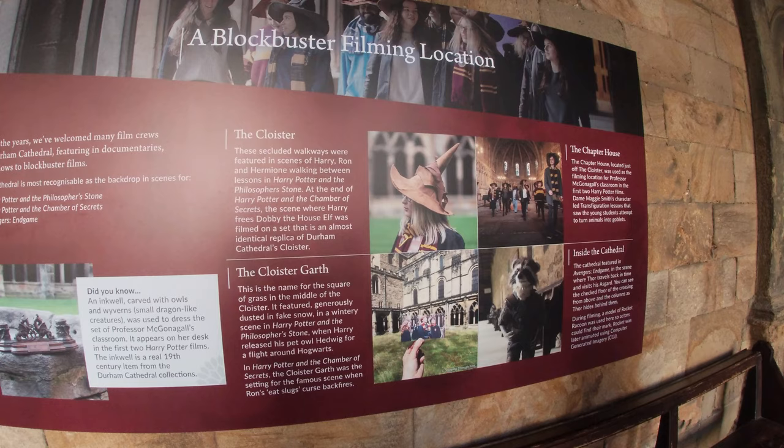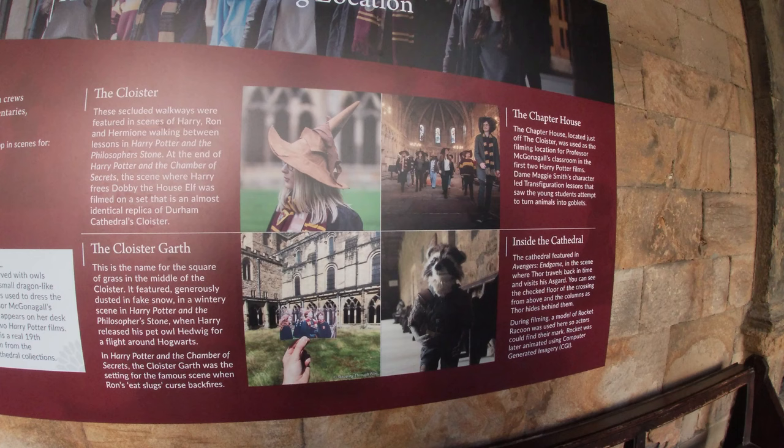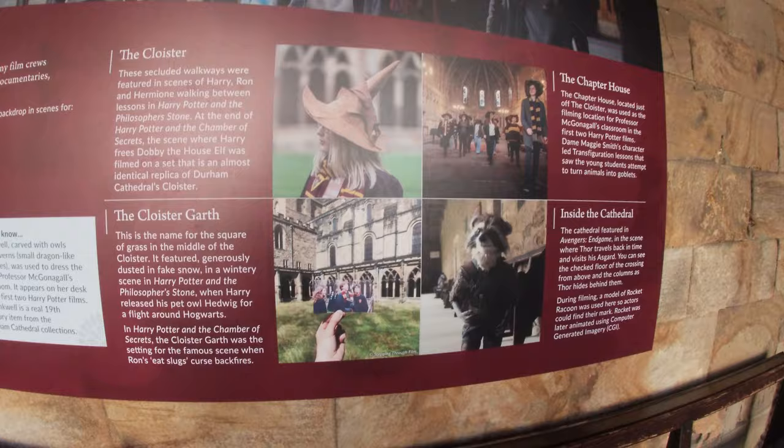This is the information that I was mentioning earlier regarding the Harry Potter films and the Avengers. This just gives you a bit more information on what happened, what scenes there were. So if you end up watching those films again and it gets to that point, then you know exactly where it was filmed here in Durham Cathedral.